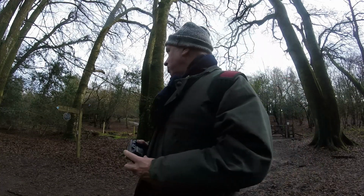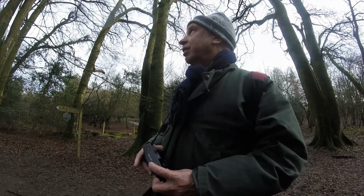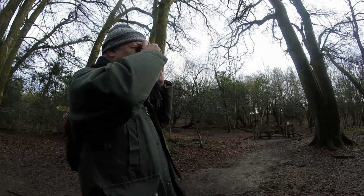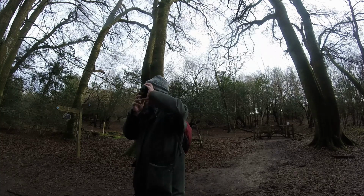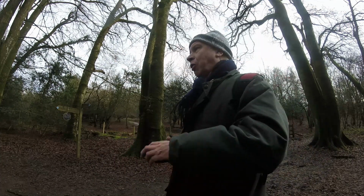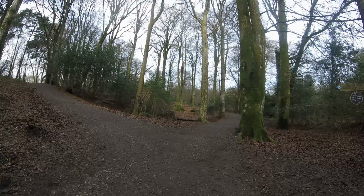Here we are in Thorncombe Woods. It's locally known as Hardy's Cottage Woods. Mainly beech trees, a good choice here. There's some interesting swallow holes over here. It's just naturally made holes in the ground. Here we have a swallow hole.